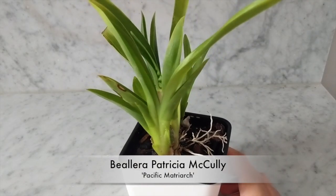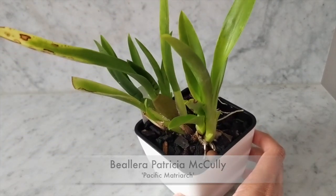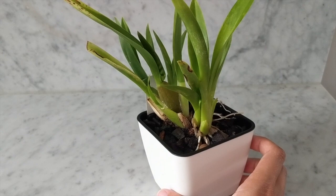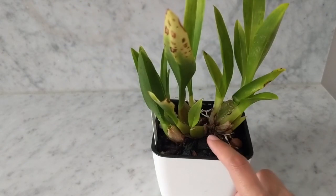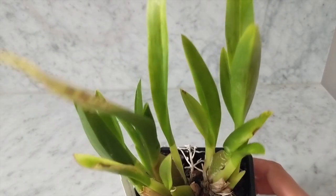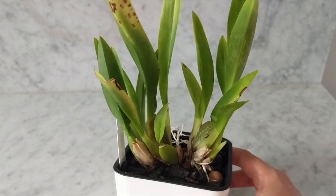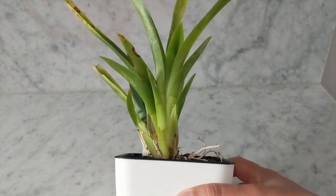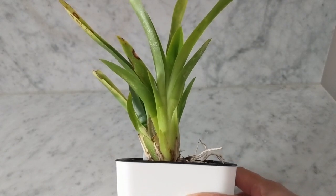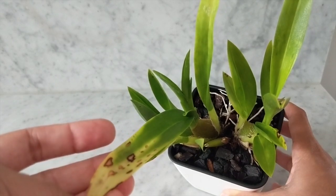Okay, this one has always been a little funky for me. This is one of the weaker ones from the haul, but this one is the Beallara Patricia McCully 'Pacific Matriarch'. Now, one of the bulbs rotted over here, so I pulled it out. It was very purple and squishy. I pulled it out and the inside was purple, so I wonder if this has fusarium. It might. It sort of doesn't like being in the light so much.